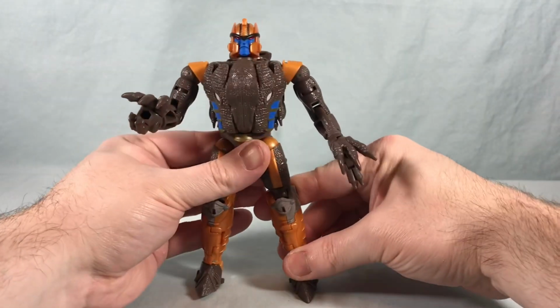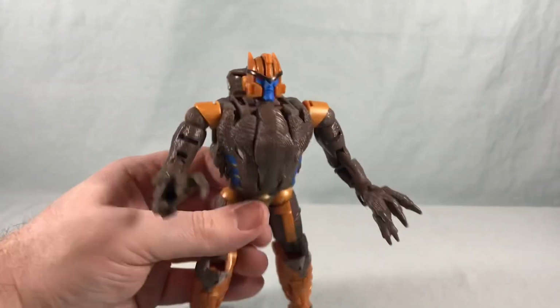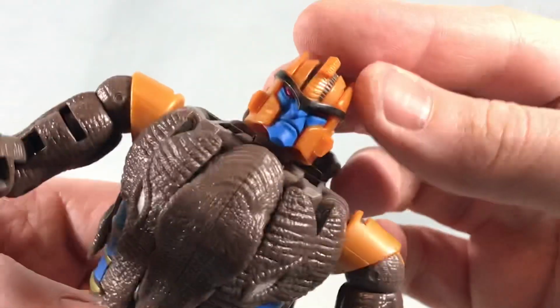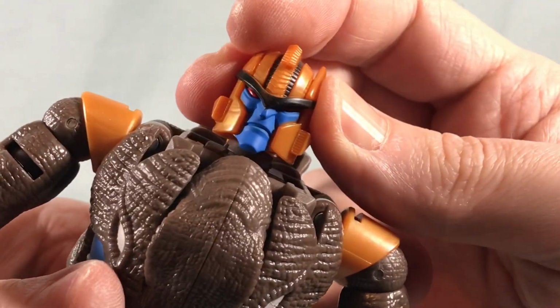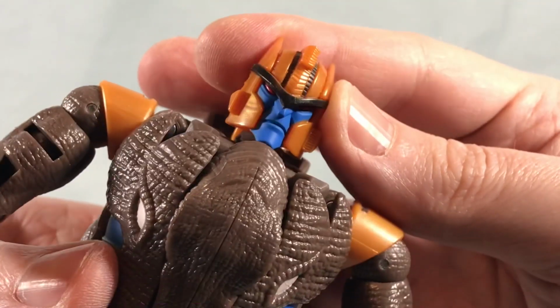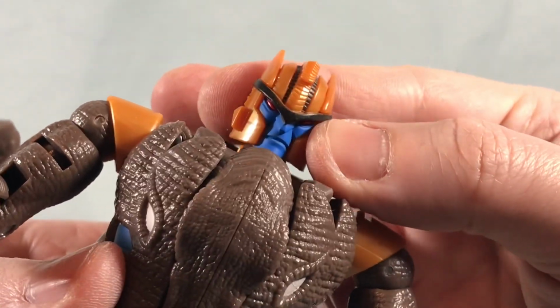So I really like this figure. I think the biggest thing for me is the head sculpt. That head sculpt is absolutely perfect. I mean, they nailed the animation model in terms of the head sculpt. He's got that disapproving growl smirk, which just looks great. The blue paint on the face looks amazing. The red eyes.